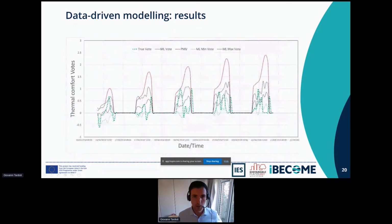Here is another result coming from the comparison. The green dotted lines represent the true vote from the occupants, the red one the PMV method, and the blue lines the prediction of the Bayesian model. You can see that generally the range predicted by the machine learning model can predict quite well the true vote from the occupants, while the PMV for this mid-season condition tends to overpredict the thermal sensation.